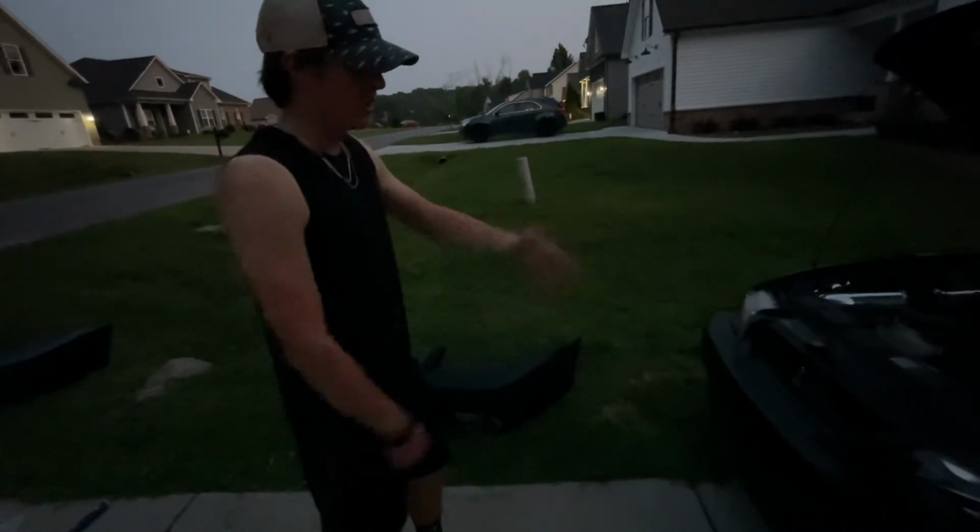So it's like this. I know you guys haven't seen the car with the new grille in it yet, and I have bolt holes right here. I don't know if it's too dark where you guys can't see or not. But I know there's bolt holes, and I bought a piece that's gonna take care of that. Get a flashlight out here.